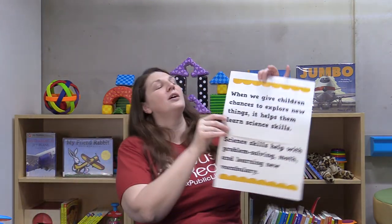Okay, so grownups, remember, when we give children chances to explore new things, it helps them learn their science skills. Science skills help with problem solving, math, and learning new vocabulary.